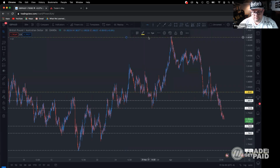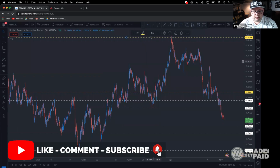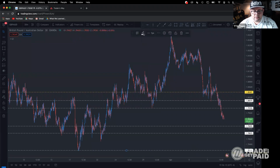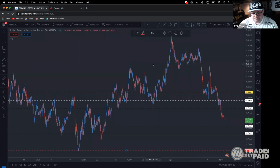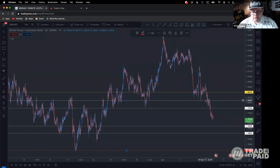Sorry, my computer glitched here for a second. Let me make this one red because we know that if it hits there, that's a complete reversal. All right. So now what do I do next? Well, I'm going to look and I'm going to see where are the significant areas for the smaller moves that happened. And I'm going to see, do they match up with the larger areas?